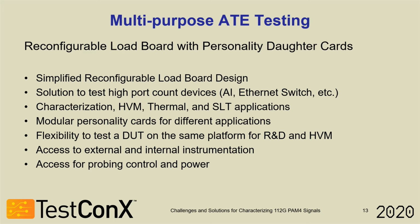the ability to use the same load board for characterization, high volume manufacturing, thermal, and system level testing applications, modular personality cards for different applications, flexibility to test a DUT on the same platform for both R&D and high volume manufacturing, access to external and internal instrumentation, and access for probing, control, and power.